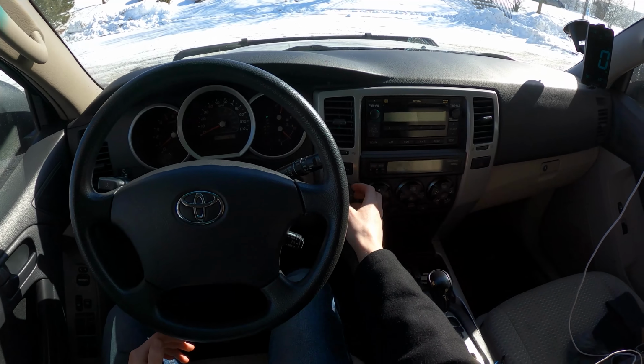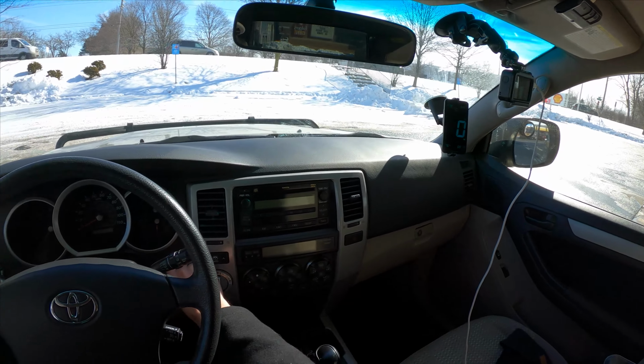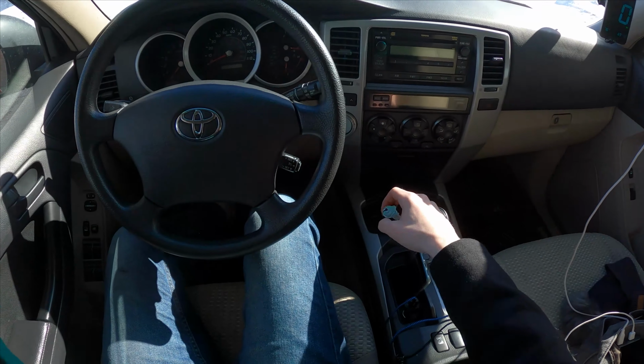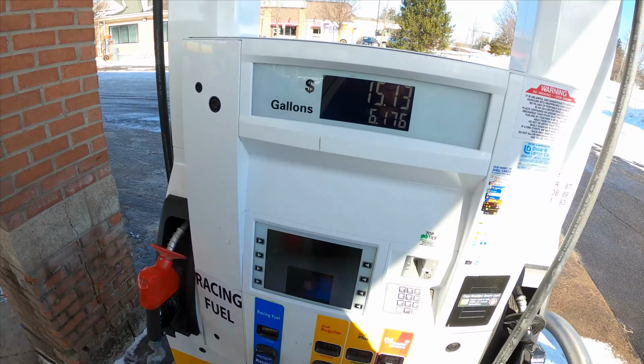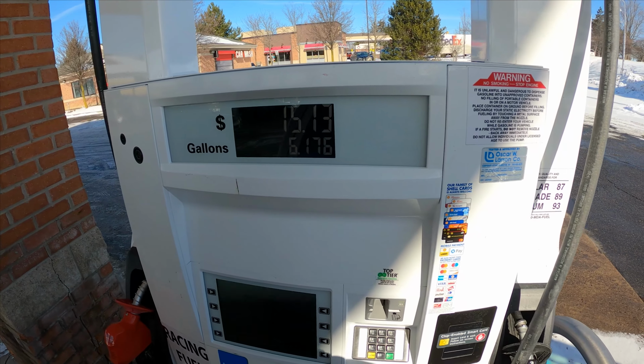Here we are, 16.4 on the car's tripometer, 102.2 on the GPS. Let's fill it up. Alright, I think that's the most we've ever taken on one of these tests, 6.176 gallons.